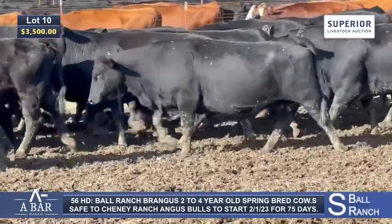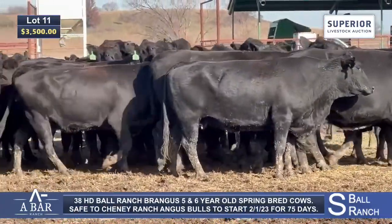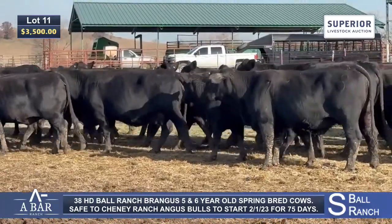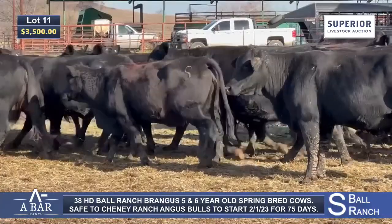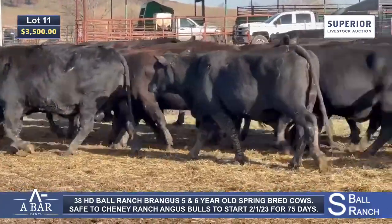All right, we're ready to turn the page and go to the next lot. Pen 11's the mate to these cows. There's 38 head of the 5 and 6 year olds. These are also safe Cheney Ranch Angus bulls. Start 2-1, same package, just the 5 and 6 year olds. There's 38 head here.